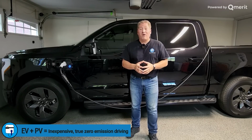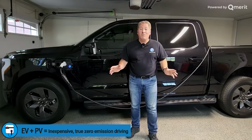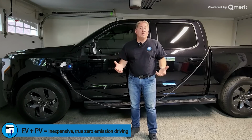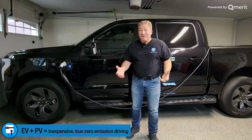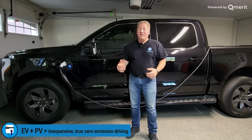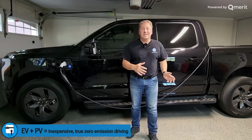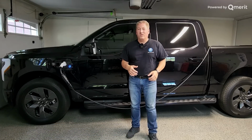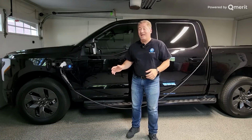Besides the fact that you're driving completely zero emission vehicles when they're made from solar or electricity, it also is much less expensive. Charging at home is quite often the least expensive place to charge your EV, it's the most convenient, and it's usually the least expensive, which we're going to talk about right now.